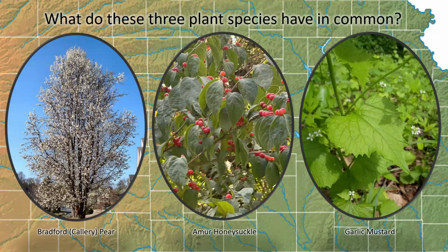All right. So I'm going to need a little bit of audience participation here. Can anyone tell me what these three plants have in common, at least in the state of Kansas?